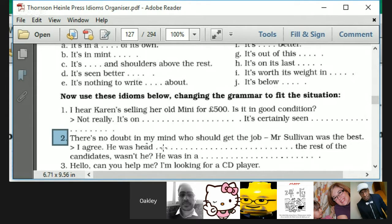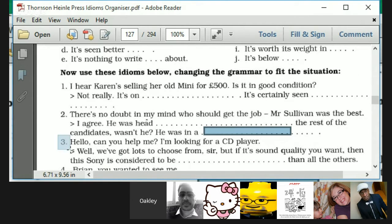Head and shoulders. Make sure you have plural shoulders, or it sounds strange. It's got to be an S on the shoulders. It just occurred to me, he was in a league of his own. You might also hear he was in a class of his own as well. The exact same meaning, really. So, obviously, again, two idioms expressed together, very normal, because they both basically mean that he was superior in comparison with the rest of the candidates or what have you. Perfect. Good job.